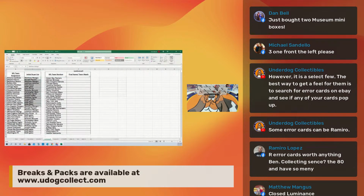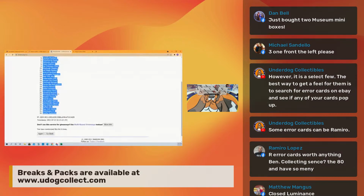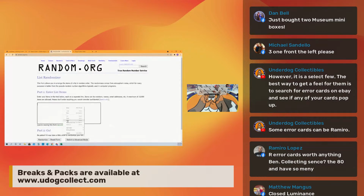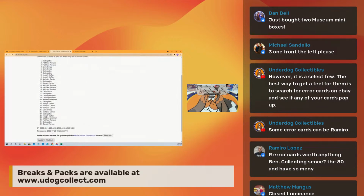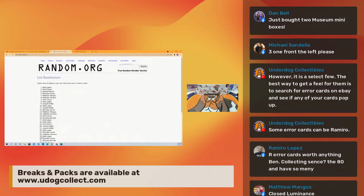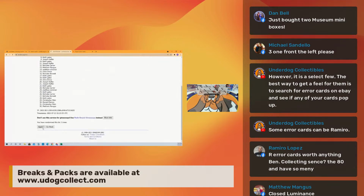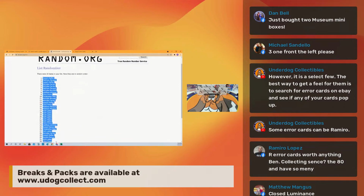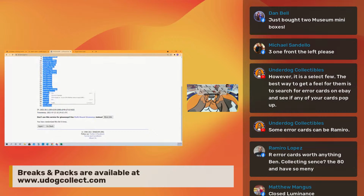And we'll get our buyer's list randomized as well here. One, 2, 3, 4, 5, and there is 6. Joseph Kiefer at the top and Chris Orntz at the bottom.